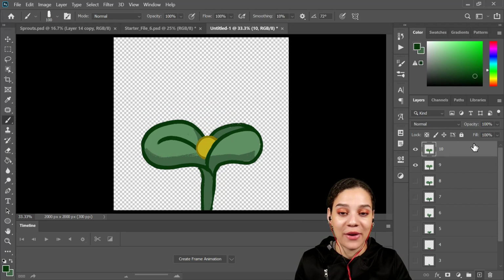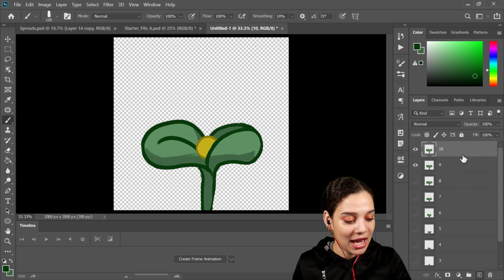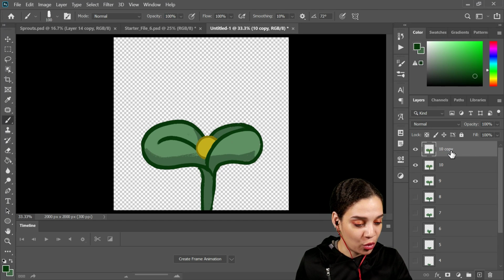Now, this is not perfect by any stretch of the word. I only have just a handful of seconds left here, so maybe I'll do 1 or 2 more.